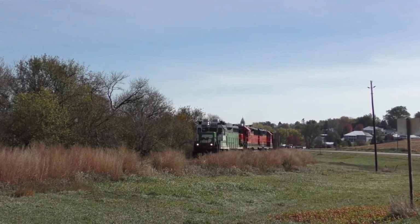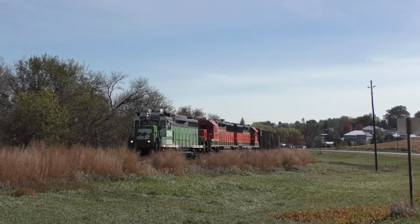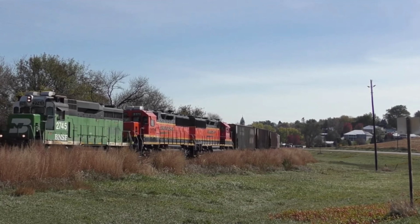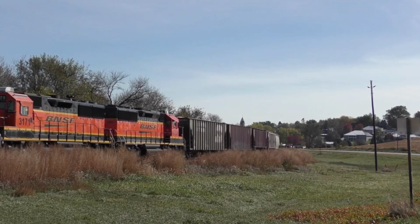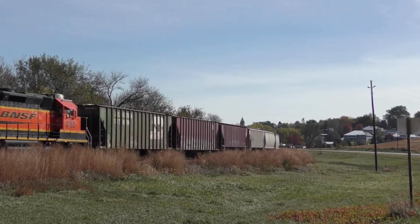For the past 4 years, the unit has been around eastern Nebraska, based out of Lincoln, Crete, Omaha, Fremont, and others. The unit is a well-known leader on the LHLA 608, also known as the Bayard Local, which runs from Gibson Yard in Omaha to Bayard, Iowa. Now enjoy footage of this unit in action.